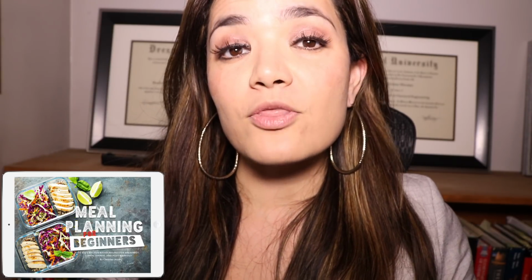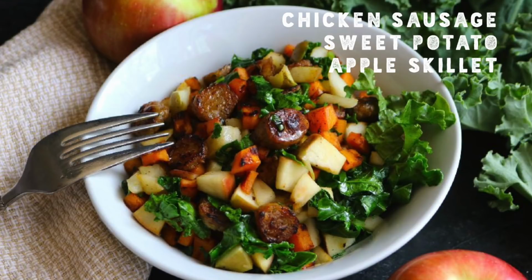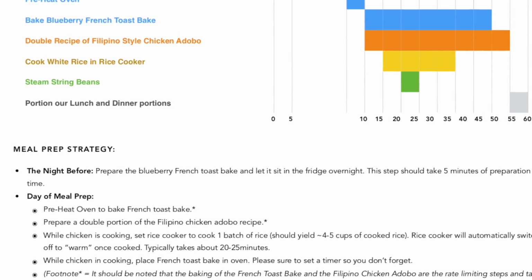Now, this ebook is designed to help those of you who are completely new to calorie counting, completely new to macro tracking, and taking that information and figuring out how to actually plan your meals. It is an incredible resource and has lots of helpful information, new recipes that you've never seen before, food photography for every single recipe in the book, as well as tons and tons of strategy explaining to you how you should really go about your meal prep.